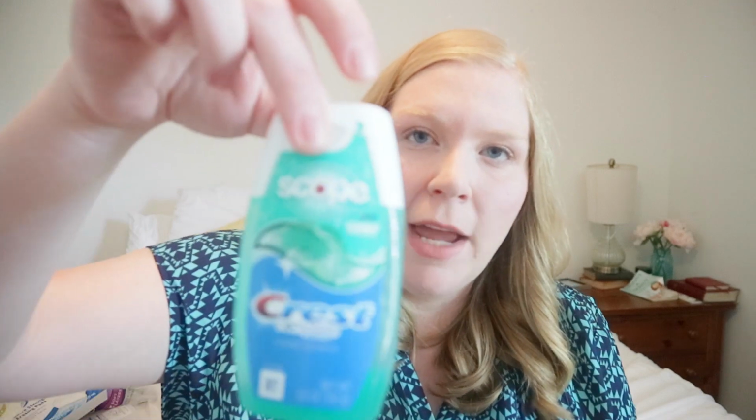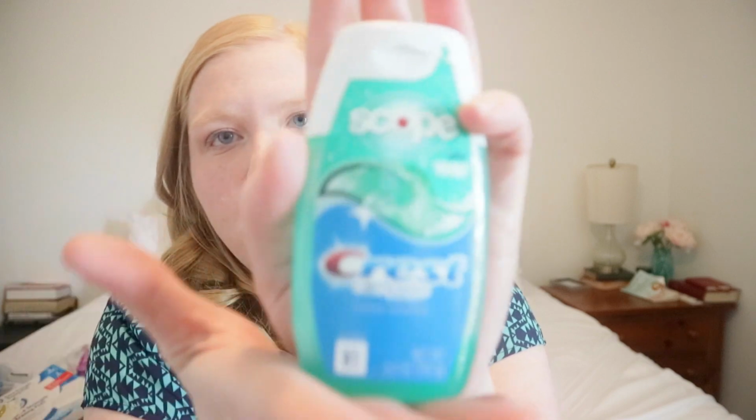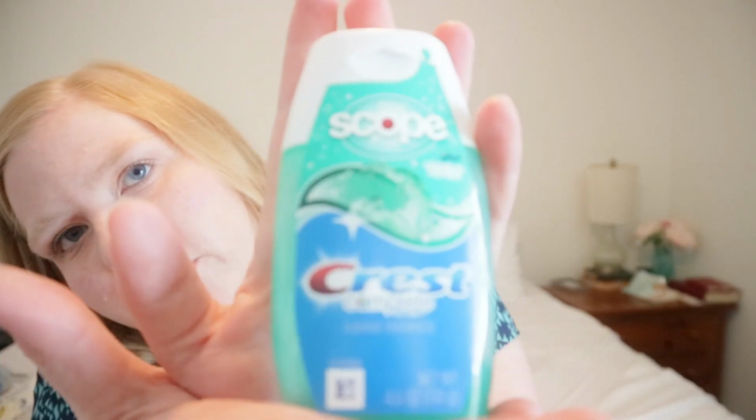We just went through this toothpaste, the Crest Complete Minty Fresh. I like these little bottles, especially for traveling. They don't get as squished as the tubes and stuff. I liked it. It's kind of expensive, but occasionally I'll get it.